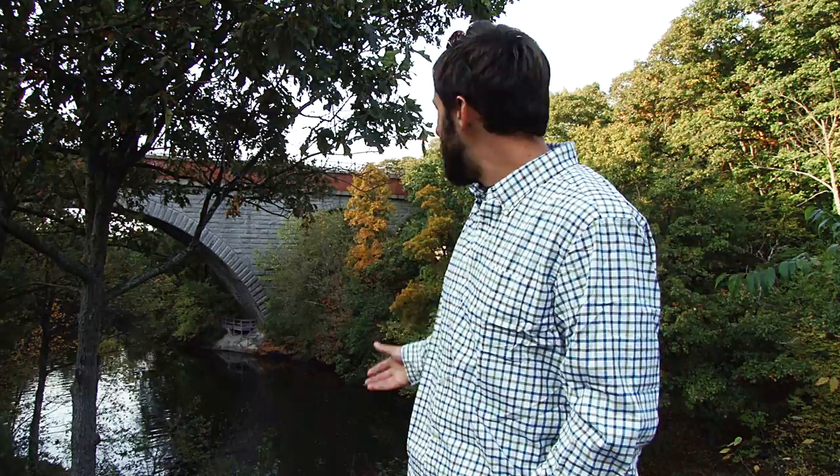Airoldi. I'm a local arborist in the greater Boston area. Called here today to Newton Upper Falls, Hemlock Gorge with Echo Bridge in the background. We're enjoying these last days of our New England fall and we're going to chat about some trees.